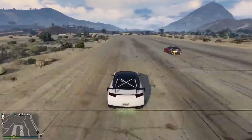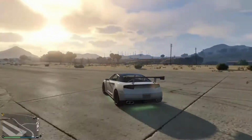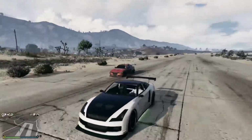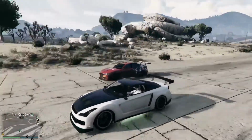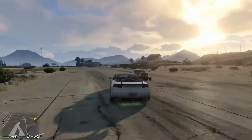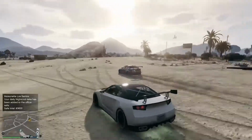This is the free version, the free Elegy that you can acquire for free if you join the Rockstar Social Club. It's a very fine car, ladies and gentlemen. I would highly recommend that you go and purchase it. And as you can see, ladies and gentlemen, yes, the Komoda is sort of struggling, but yes, it actually gets in front of it. Okay, so like I say, very fine car, the Elegy, ladies and gentlemen, and the Komoda can beat it.